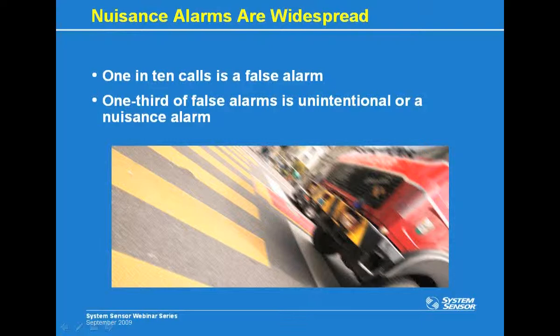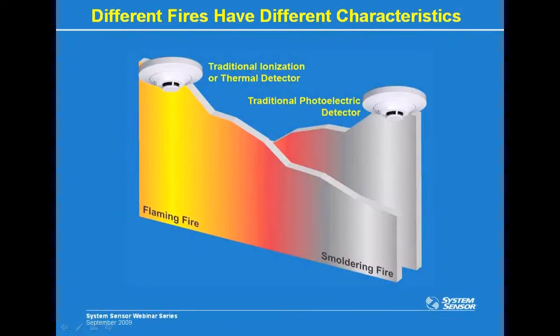So let's first take a look at how the different fire types contribute to the problem, and that's what we're trying to depict here. Among other products, all fires produce smoke. They produce heat. They typically produce carbon monoxide, and obviously once they reach the fire stage, they produce a recognizable light pattern. However, depending on the fire type, the material that's actually burning, those elements will be produced in varying types, in varying amounts, and they'll appear at different times during the development of the fire.